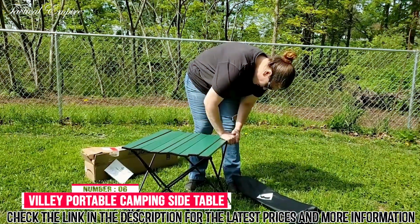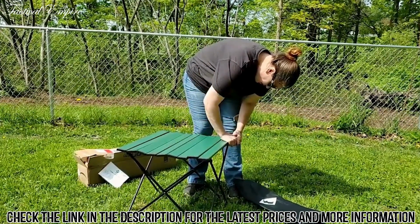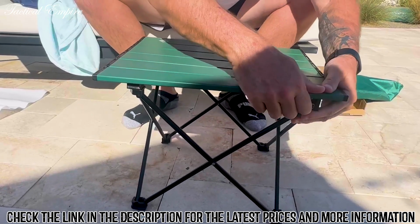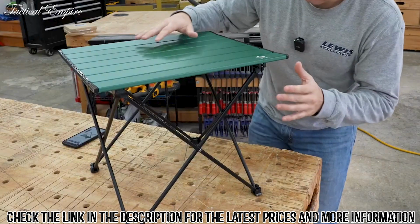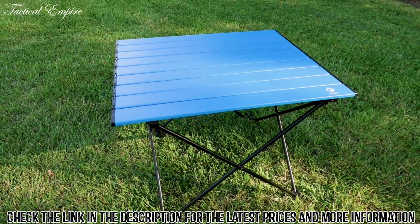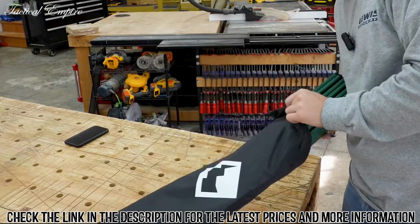Number 6. VILLEY Portable Camping Side Table. The VILLEY Portable Camping Side Table is built for outdoor lovers who need a reliable, compact surface anywhere. Made entirely of aluminum, it's ultralight at just over 2 pounds and fits easily in a backpack, car, RV, or motorcycle with the included carry bag.